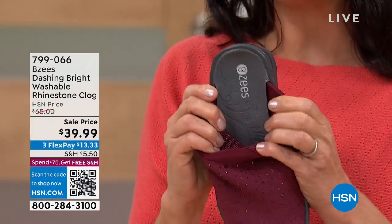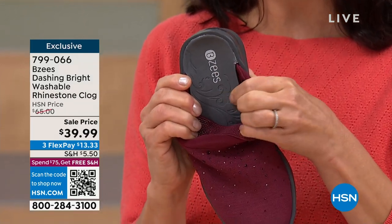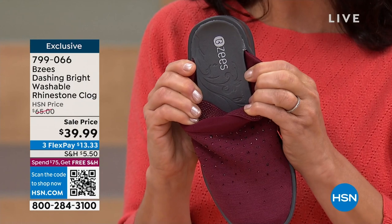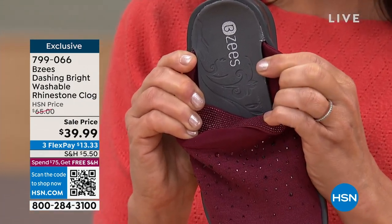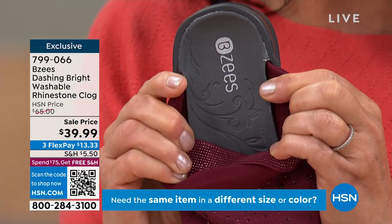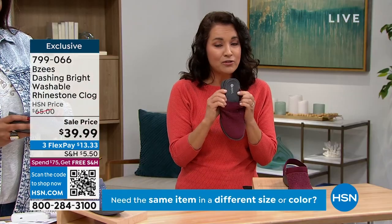Look at the technology built into the footbed. We give you a surfboard design. This little printed design on the footbed is beautiful, but it serves a purpose so you have the slip resistance when you're perspiring. You're gonna sweat, of course, we're all human. This is gonna make you feel like you're not slip sliding away on your footbed.